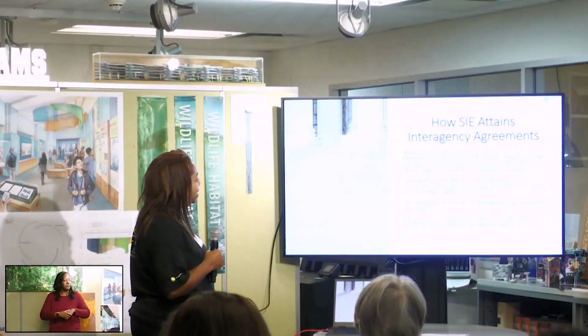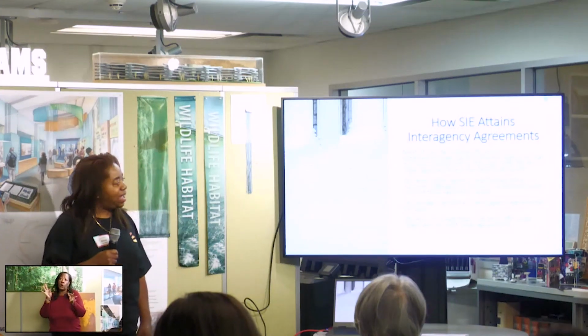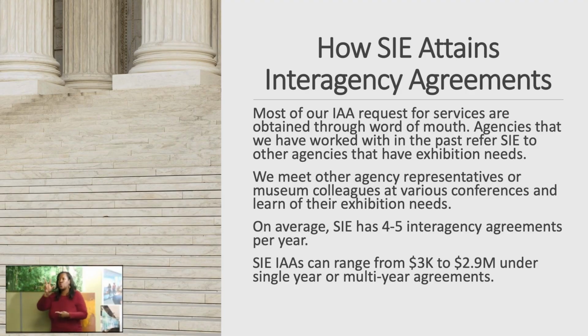Those interagency agreements can range from about $3,000 to $3 million. They can even be a single year IAA where the work has to be done within a fiscal year, or they can span across multiple fiscal years. And that is all outlined in the 7600A form.